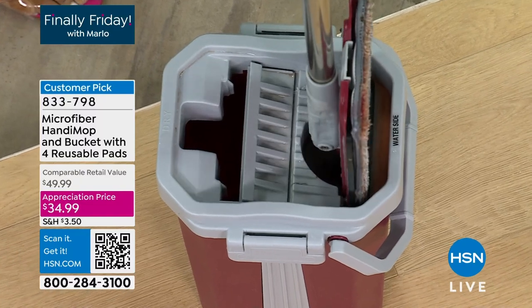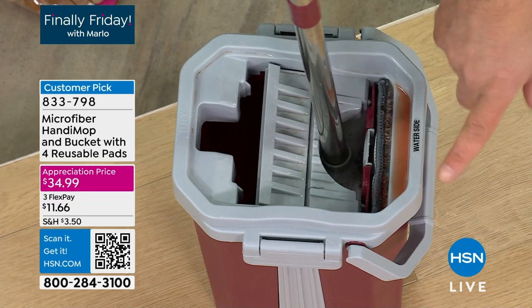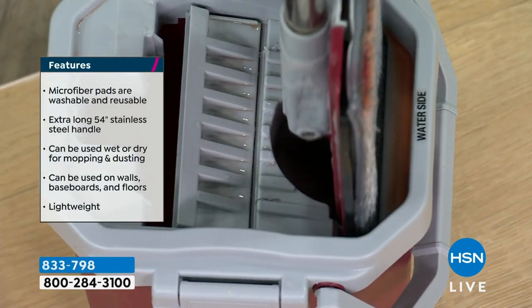All you do is move it up and down. Didn't practice, didn't do a thing. There's no learning curve. Do you feel it scraping against the edge there? I do. It's actually agitating. And I like that you have a water side. Yes, for people like me. We did that for you.